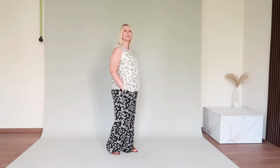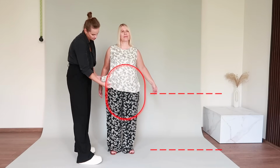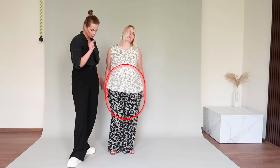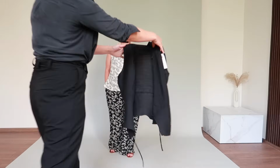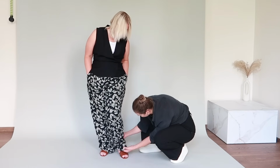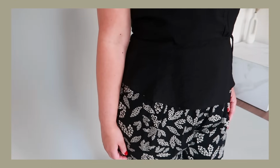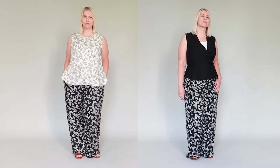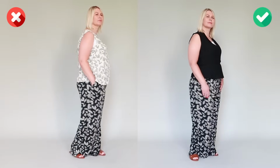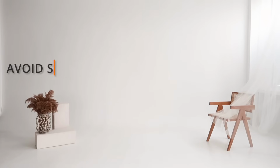This is a matching set and the fabric felt so nice that Giedre wanted to keep the trousers, but we wanted to find a more flattering way to style them. Therefore, opting for a wrap blouse felt like a good option. This top is just perfect as it cinches in at the waist and also slightly flares out, which helps to balance off wider hips. And also a wide neckline creates a focal point around the face, which also helps to visually elongate the body.